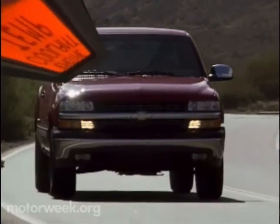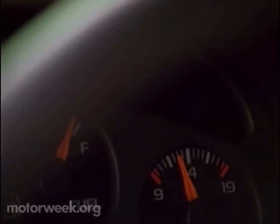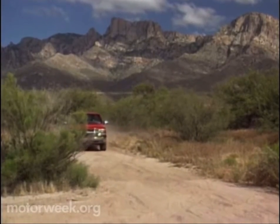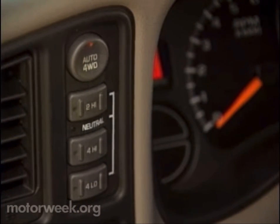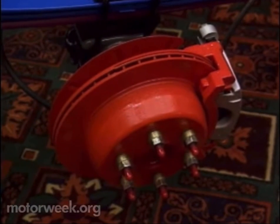Transmission choices are a 5-speed manual or a 4-speed automatic with a unique tow-haul mode that saves wear and tear by holding the gear longer during starts. And it can be hooked up to GM's AutoTrack system, which provides drivers a choice of full or part-time 4-wheel drive, a first for full-size pickups. Another first for half-ton pickups is 4-wheel vented disc brakes all around with 4-wheel anti-lock as standard equipment.